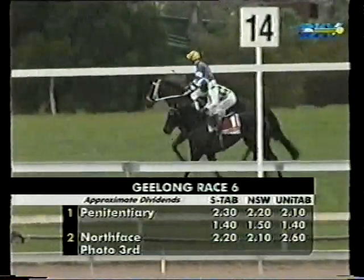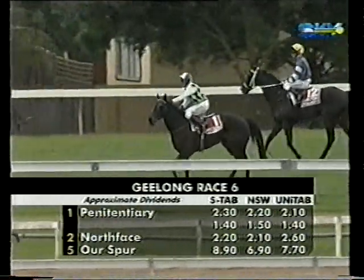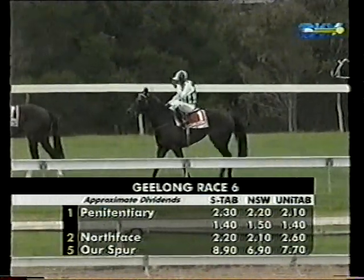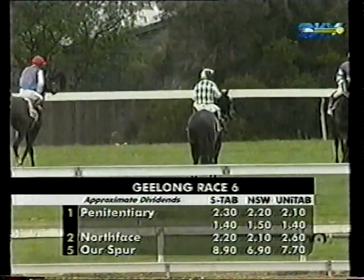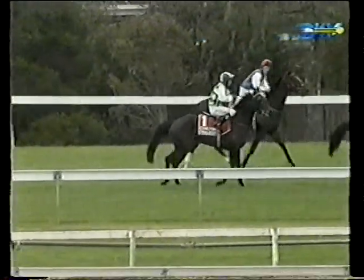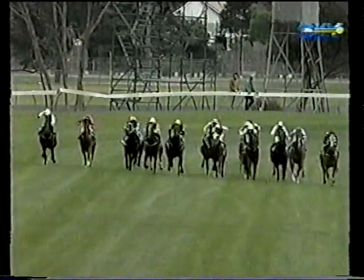Penitentiary taking it out second, North Face third. Our Spur, numbers are 1, 2 and 5. Our Spur just lasting for the place ahead of Al Bahari, who's been a strong finisher over the closing stages. But it's 1, 2 and 5. Fourth in, number 12. Fifth in was number 13, Dunkirk, who's run bravely. But the quality of the New Zealand visitor has shone through comprehensively in the Geelong Classic this afternoon. 1, 2 and 5. Winner by Pintire from Strange Ways, and that was a terrific winning performance.